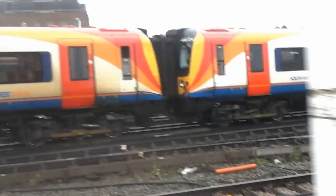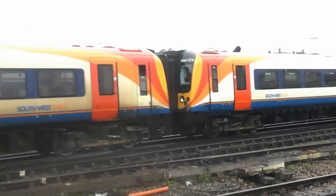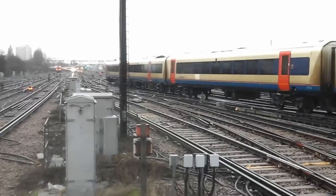Right, these 444s are on the move. I've got, I believe, another pairing of 458s down there. Oh, I don't know if you can see through there. Yep, through that gap was a Gatwick Express service. I think it was a 442.